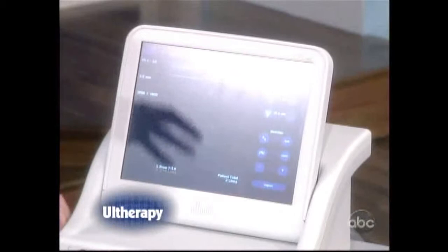You get an ultrasound imaging of the skin and you see exactly where the energy is targeted. So what you're doing is you're heating the muscle, the layers beneath the skin, causing a tightening, new collagen production, and you're getting a lifting of the face and the eyebrow.